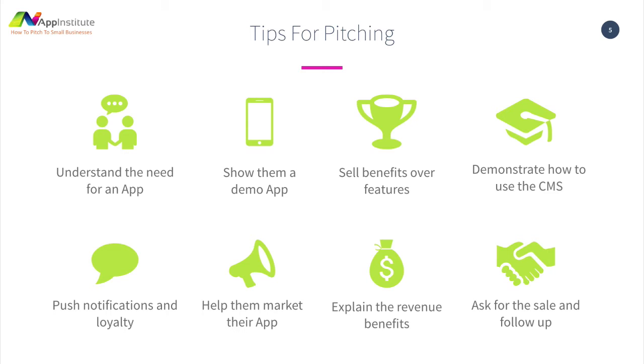I'm pretty sure that most of you will be doing that already. You know how good the platform is. You know what an app can do for these smaller businesses.